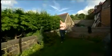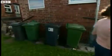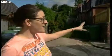That's the first time I've ever lost my bin. The problem that I have is I'm kind of mid-terrace at the back, so the bin men don't have a throughway down there, so we have to leave our bins in the middle here, which is kind of not ideal for the pedestrians. A bit of an eyesore really, aren't they?